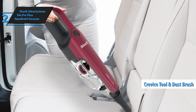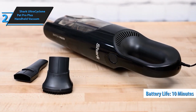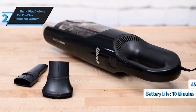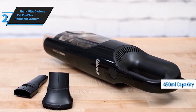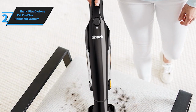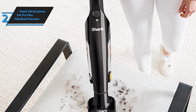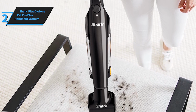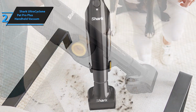Take on big cleaning tasks without interruption, thanks to the XL Dust Cup. This feature ensures you can focus on cleaning rather than constantly emptying the vacuum, making it perfect for larger cleaning projects. Weighing in at only 2.8 pounds, this handheld vacuum is designed for ultimate portability. Easily carry it wherever you need to clean, whether it's tackling pet hair on upholstery or reaching tight spaces.